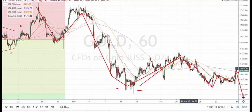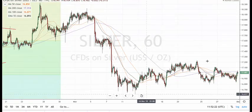Same with silver, really. It's got a pretty much identical pattern. 1, 2, 3, or ABC, I suppose. It could be an ABC, now a 1, 2, and a sort of final ABC perhaps down to the lows, as I've discussed.